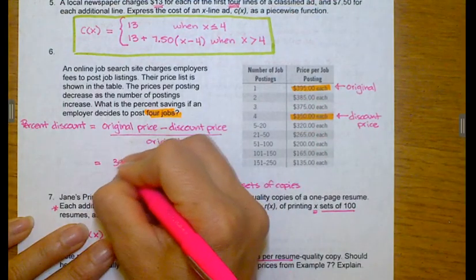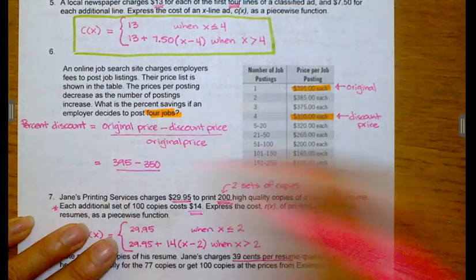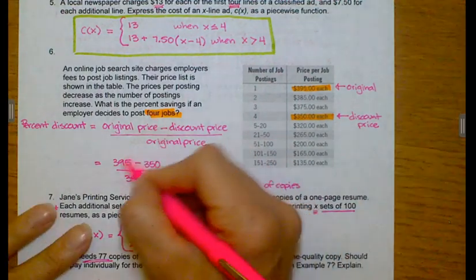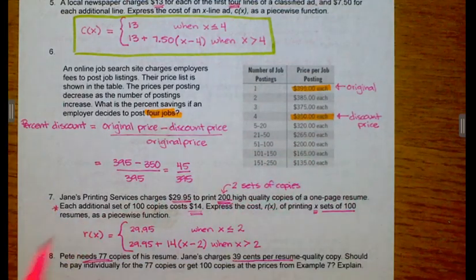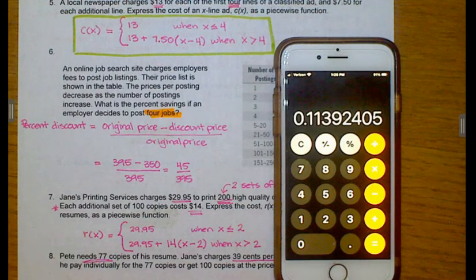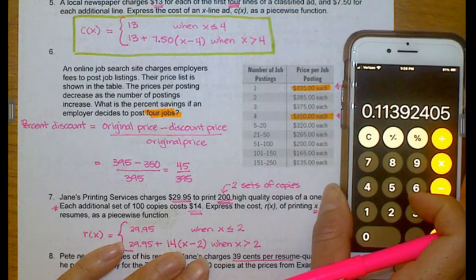Original price, $3.95, minus the discount price, $3.50, divided by the original price, $3.95. We'll simplify this by subtracting first. So 45 divided by 395. Let me get out my calculator and see what we get. Okay, I'm getting 0.1111392405. Let's just do 3 decimals out.